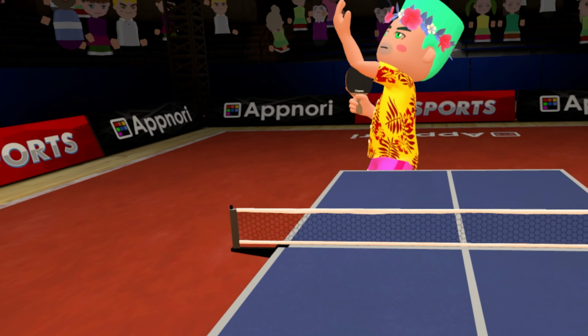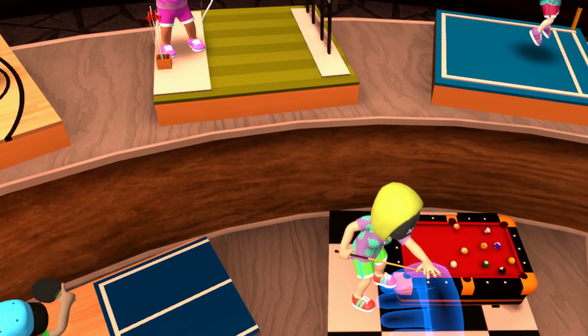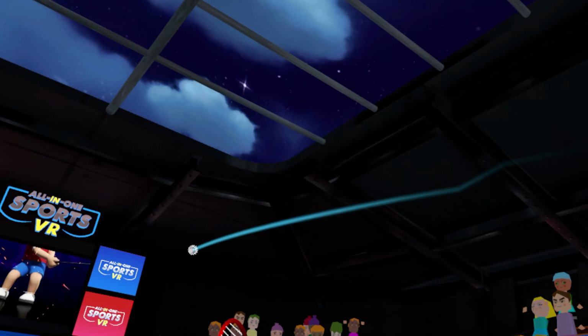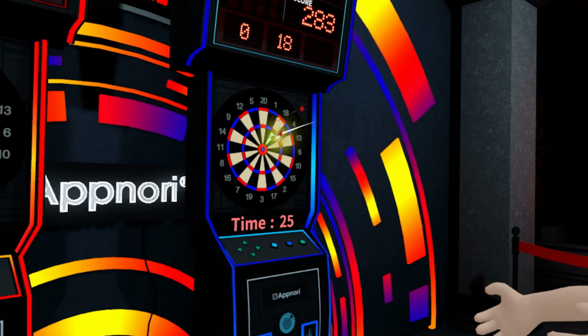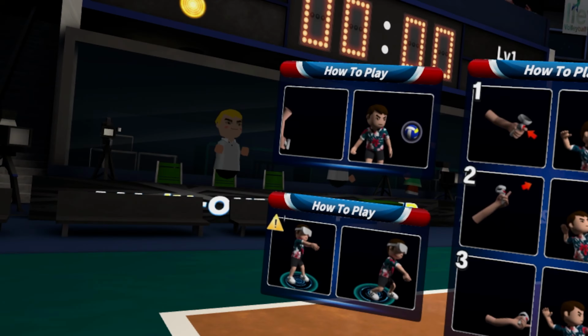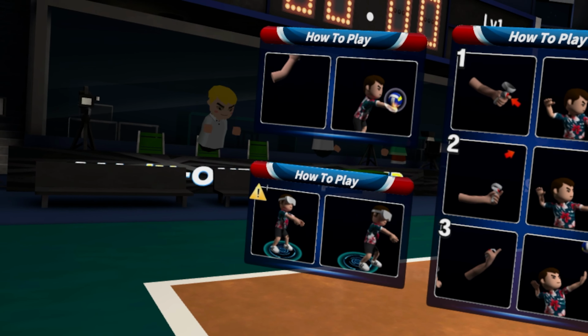All-in-One VR is a fun and active game with 13 sports to choose from. Archery, billiards, baseball, basketball, badminton, bowling, boxing, darts, golf, ping pong, tennis, volleyball, and squash. Each sport starts with a tutorial guiding you on how to use your controls to make the most of your experience. My favorite sport is archery.